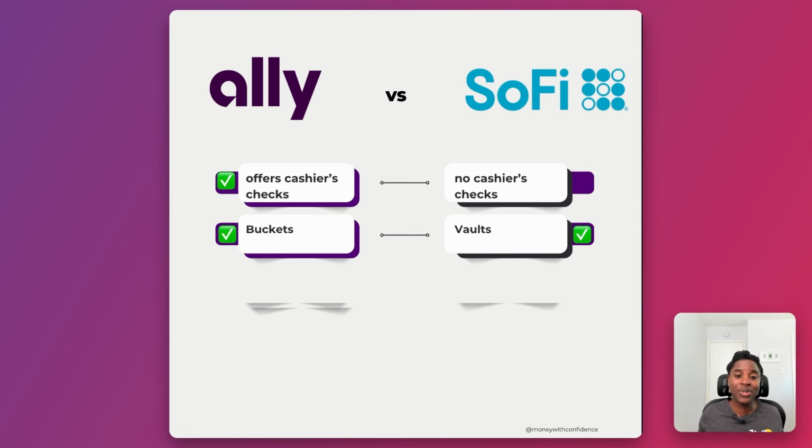One feature that is really great that both of these accounts offer are the buckets or the vaults. We have talked about these when we talked about the non-monthly expenses. Buckets and vaults make it easier for you to designate your money into little groups, so that you know exactly what all of that money is in that savings account. You don't have to have $50,000 sitting in there in one big account. You can break it into buckets to say, okay, 20,000, that's emergency fund, 10,000, that's vacation, 10,000, that's property tax, 5,000, that's whatever you want it to be, by using the buckets feature or the vaults feature with SoFi. So both of these are on equal footing when it comes to that particular feature.